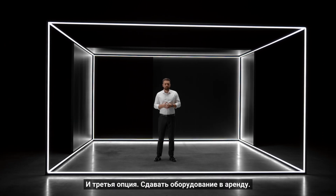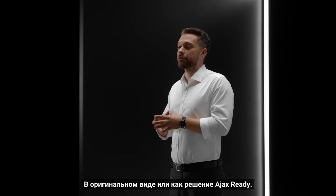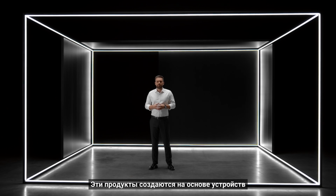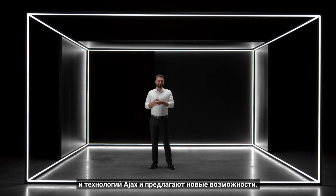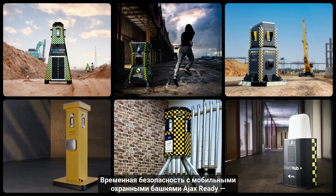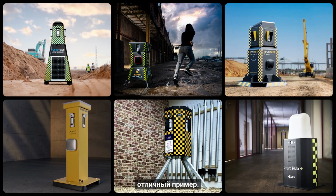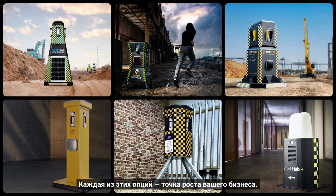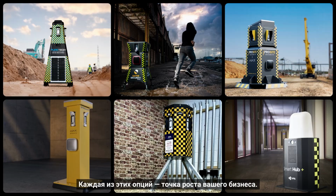And the third option, renting out the equipment in its authentic form or as an Ajax-ready solution. These solutions are based on Ajax devices and technologies, but offer new features. Temporary security with Ajax-ready mobile alarm towers is a great example. Each of these options is a solid opportunity to grow your business.